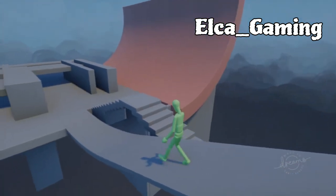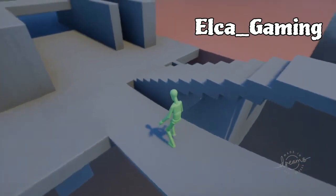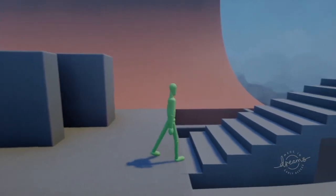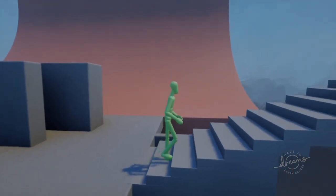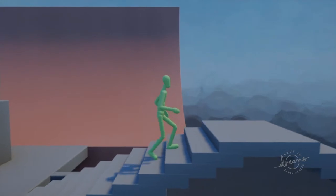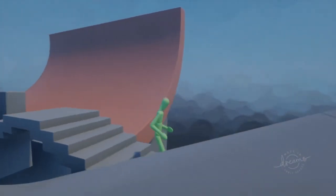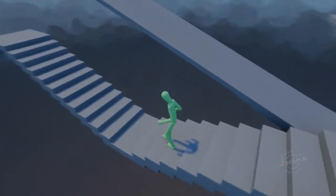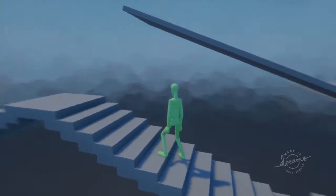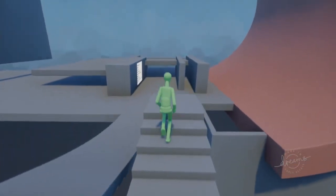Remember, in the past I've done a quick fix about procedural, not contextual animation. Well, we've got some more from Elka Gaming. Equally as good, although with the last one, that was from, I'm not sure, what's his name? Neurodraft, I believe.